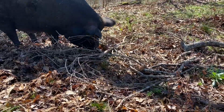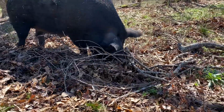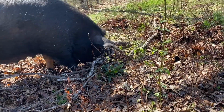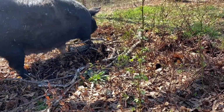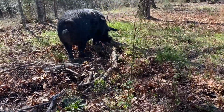Trying to get you a close-up of how strong they are. They're turning this ground over like a human shovel. Yeah, they're looking for grub worms, acorns. Joel Salatin says that it's the pigness of pigs, letting a pig be a pig. When they're on concrete, they don't get to root.